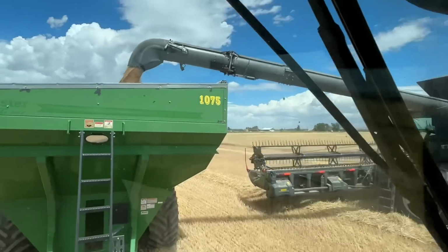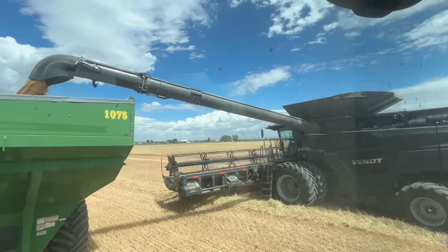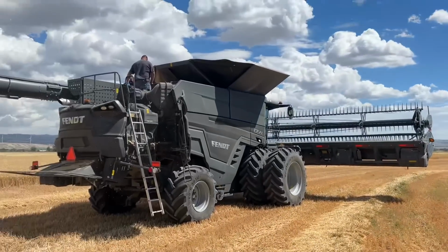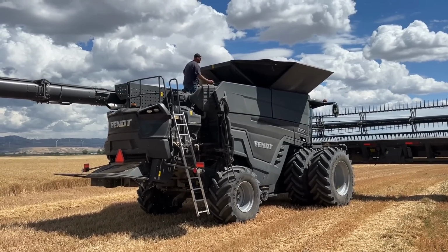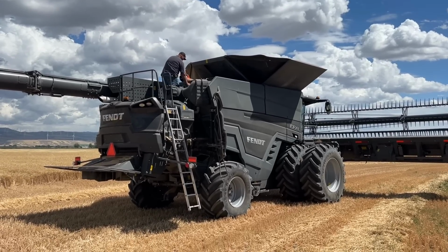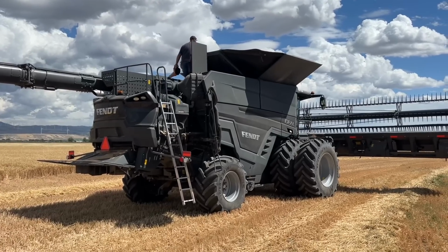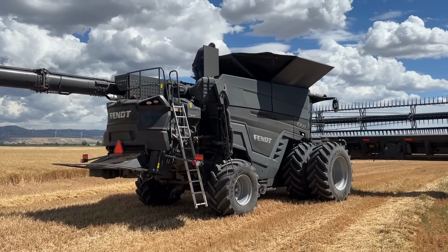My bin is just about full, so hopefully there's a semi here shortly. Stand over here out of the wind next to my tractor. So he's got the leaf blower up there. He's blowing off some filters and stuff. It's getting a little bit hot, I guess, so he's blowing some filters or something off that's up there so that it hopefully will cool back down. So that's kind of what we're working with right now.